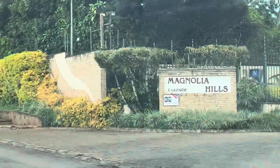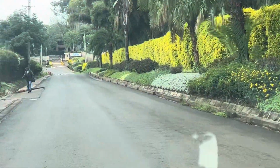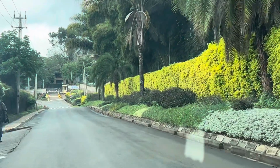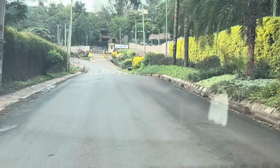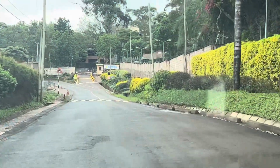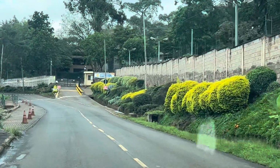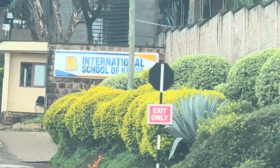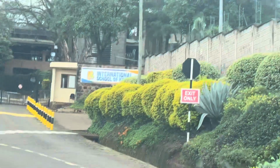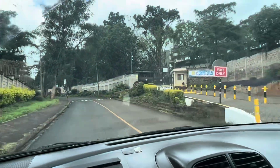Just immediately after Magnolia Hills, you will find the International School of Kenya, just ahead of me. That's the main gate. You can see that is International School, a very expensive school. So you can imagine if your kids are studying at International School, you must have a good pocket to bring your child to this school.